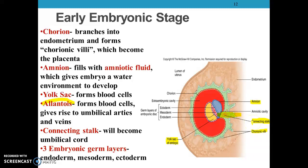And then lastly, the pink section in the middle, those are the 3 embryonic germ layers. Or right here it says germ layers of the embryonic disc. So that flat disc right there is actually the embryo. Believe it or not, out of all of those cells around there, that pink section in the middle is what's going to become the new offspring. Like we said, there are 3 layers. We have the ectoderm as the outer layer, the mesoderm as the middle layer, and the endoderm as the inner layer.